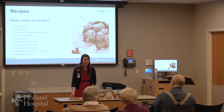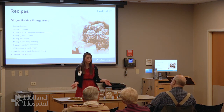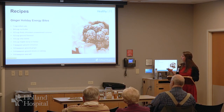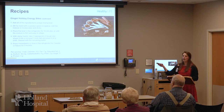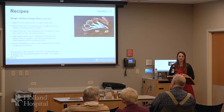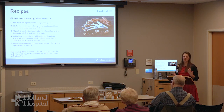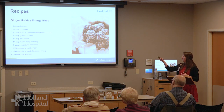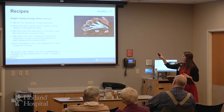But that's a really healthy treat, and the serving size, I think it's on the next slide. It's about 1 energy bite would be a serving, but it's a great snack, and they're really delicious. This is just one recipe, but there's many out there for energy bites. This one is ginger. So, yeah, that's the ingredients, and then it's pretty simple.